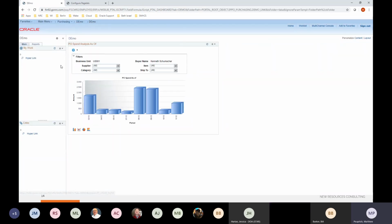I just click on demo. Here's everything I added. So I added a main and I added reports. And under main is my work and links. Under reports is reports and processes and queries. And I still have my work on the right. So now I want to populate these respective pagelets.